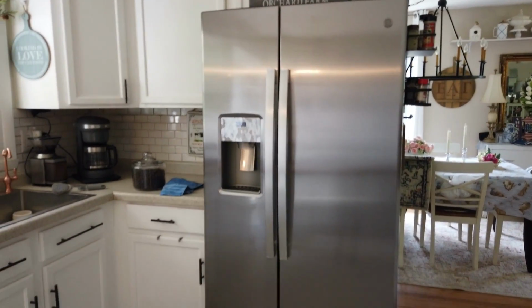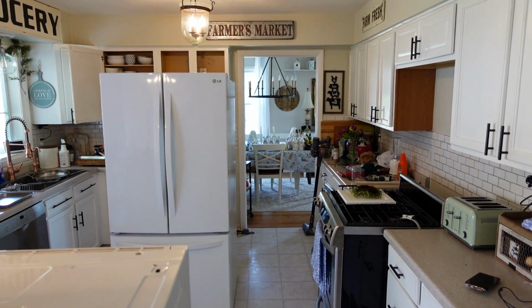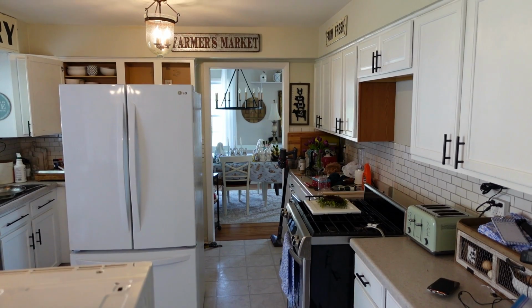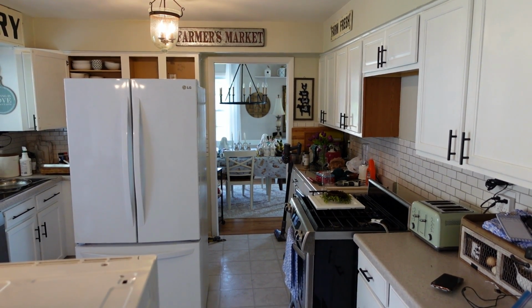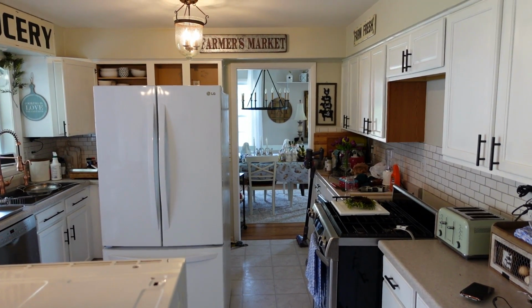We kept the greenhouse window. We did not change that. And then we did get a new fridge because the fridge that we had was really, really big for this kitchen space. So we didn't purchase that fridge. It came with the house and it's an LG and it's a really nice fridge. We ended up keeping that fridge. I cleaned it up. We put it in the office where we can store drinks, because the new fridge that we got is a lot smaller. It's counter depth and it's a side by side, which is what I wanted.